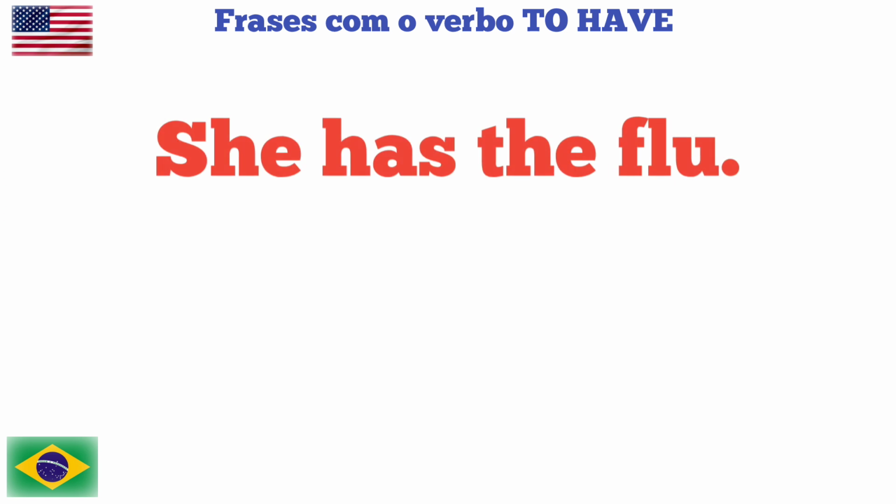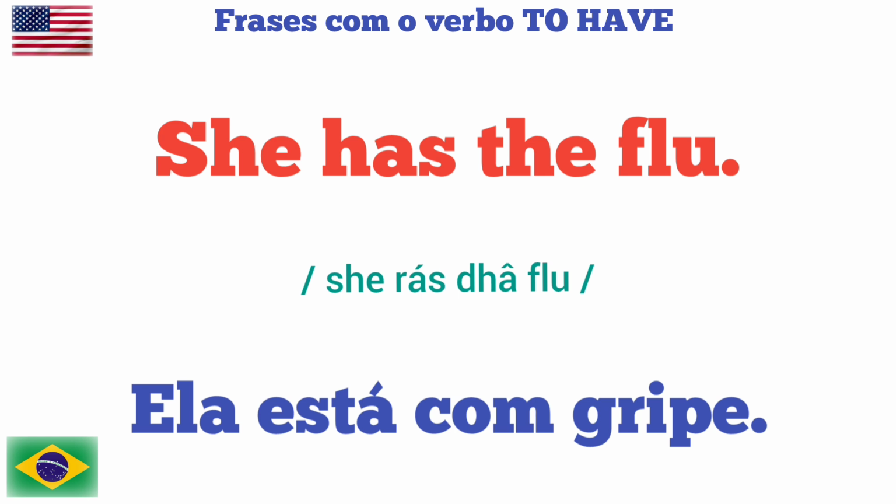She has the flu. Esta frase em português pode ser traduzida da seguinte maneira. Ela está com gripe. Ou, ela está gripada. She has the flu.